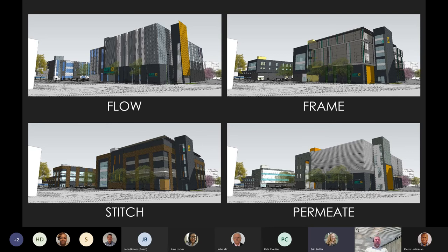Yeah, that's spot on, Aaron. We wanted to make sure that we showed different types of approaches, very different from one another, and then when we start to develop one, it's not going to stop here. We're going to continue to refine it throughout the design development stage. So thanks for reminding everybody about the different options, and it's okay to like parts of one and parts of another.